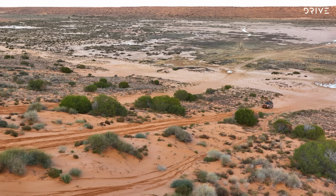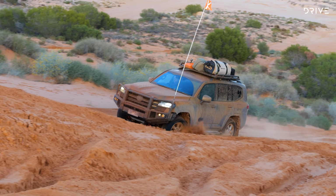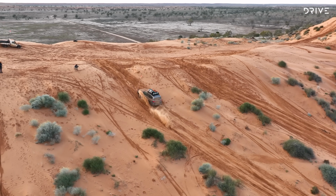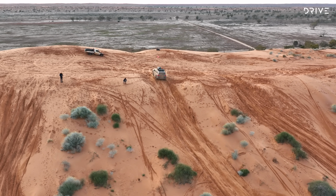It's a bit rough on the way up, but it's handling it all right. Well, that was pretty easy, wasn't it? Easy as. That was very easy. There was a couple of bumps on the way up there, and I thought this thing is going to buck a bit, but that did really well. Did really well and just crested over the top nicely.